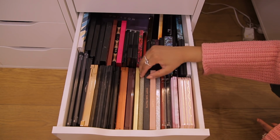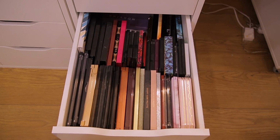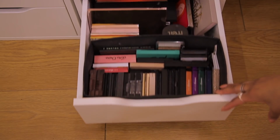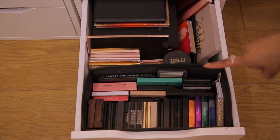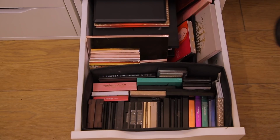Let me know if you want me to show you everything, but this is more how I store it. So these again are eyeshadow palettes. And then for this drawer, this is the last drawer in the Alex drawer set, eyeshadow palettes, but these ones are the smaller ones. I find these so tricky to stack, and I like these.